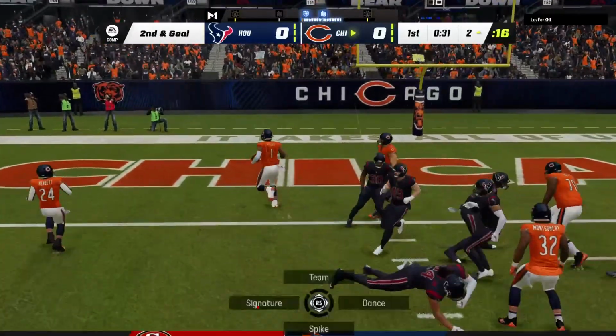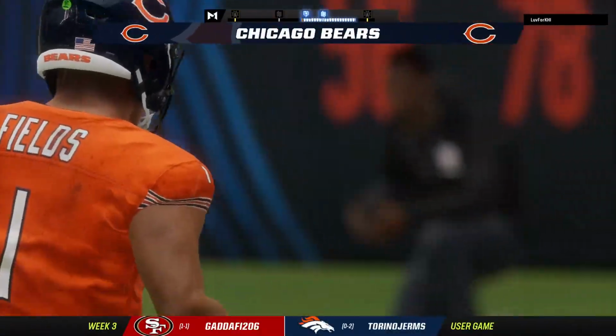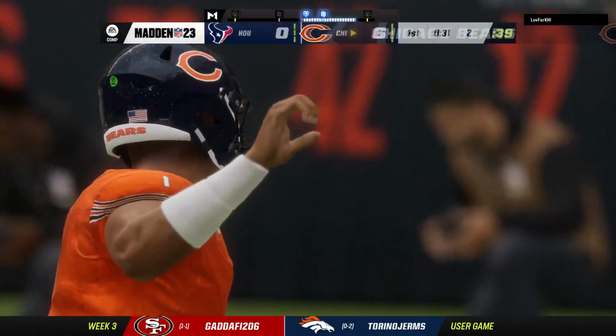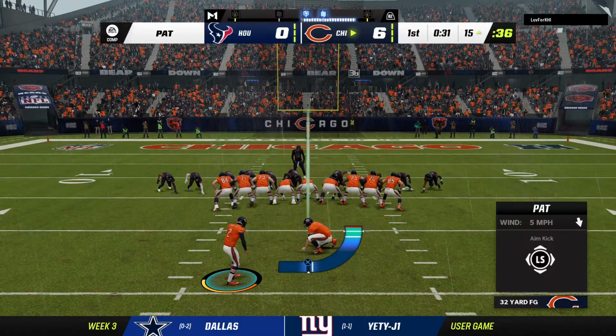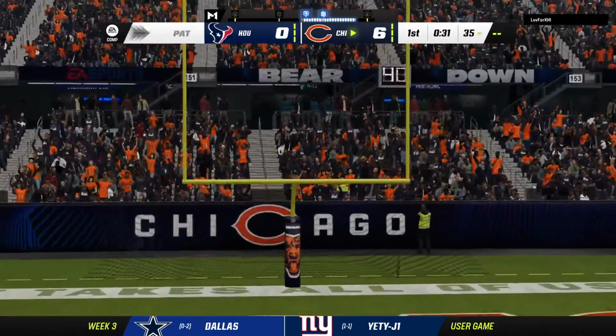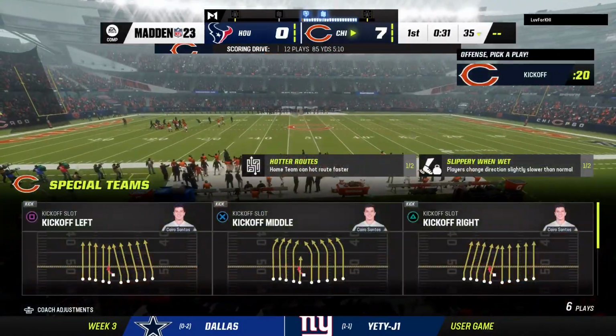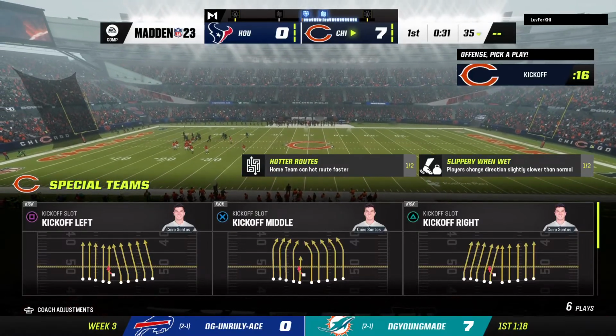Fields going to hold on to it. And he's into the end zone. Touchdown, Bears. His 3rd rushing touchdown on the year, his 5th overall. And the Bears will jump on top with the game's first score here this afternoon. A good hold in these wet conditions. The point after is up and good. And it's now a 7-0 game.